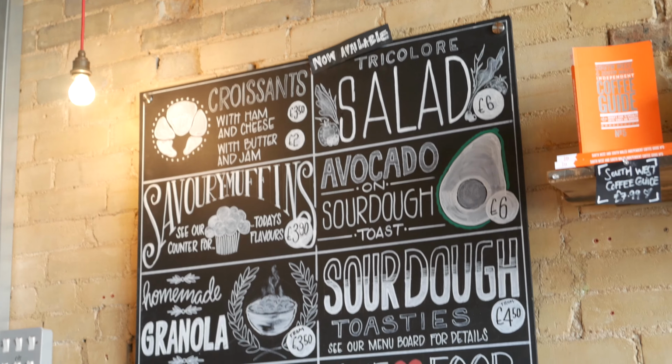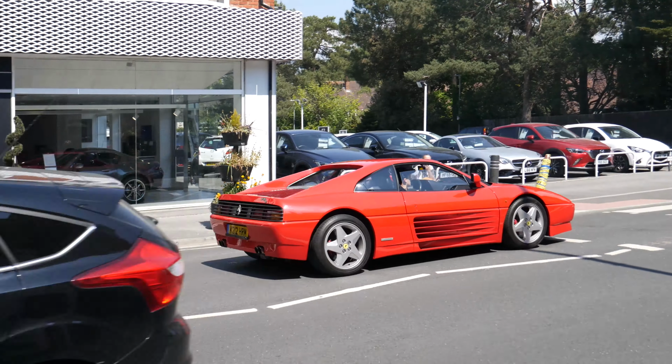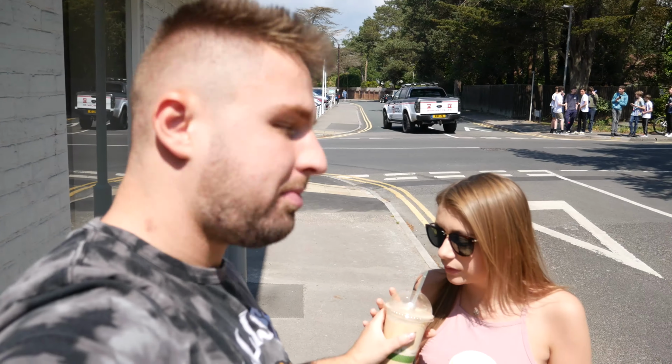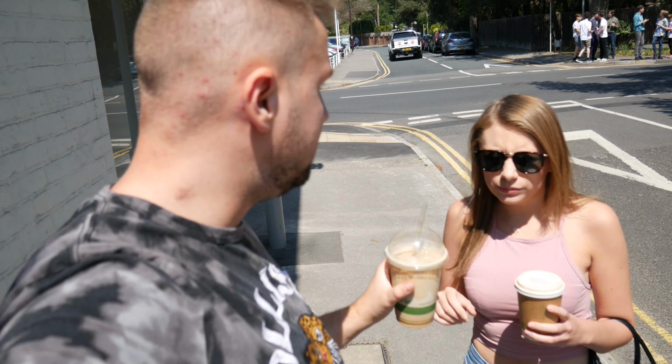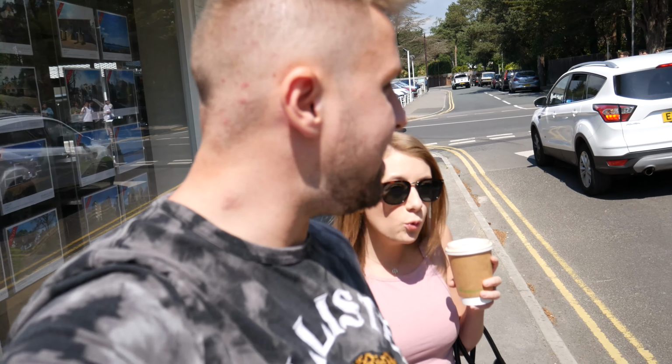What the hell? I just want to confirm, this is the best brownie I've ever eaten. It's good, isn't it? How's your coffee? I feel a million times better now. I've got an iced salted caramel latte. It's regular caramel. What have you got? Vanilla latte. I want a reaction. It's really milky. It's not very strong.